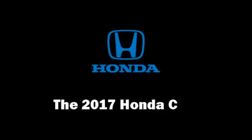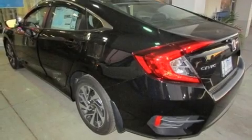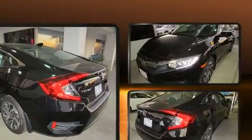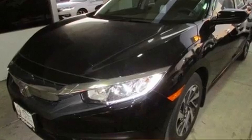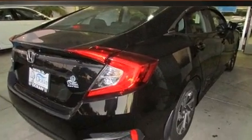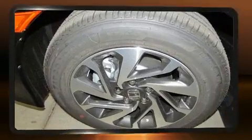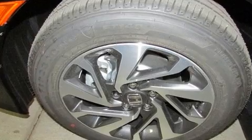The 2017 Honda Civic. This four-door, five-passenger sedan is ready to drive off the showroom floor. Under the hood, you'll find a four-cylinder engine with more than 150 horsepower. And for added security, dynamic stability control supplements the drivetrain.